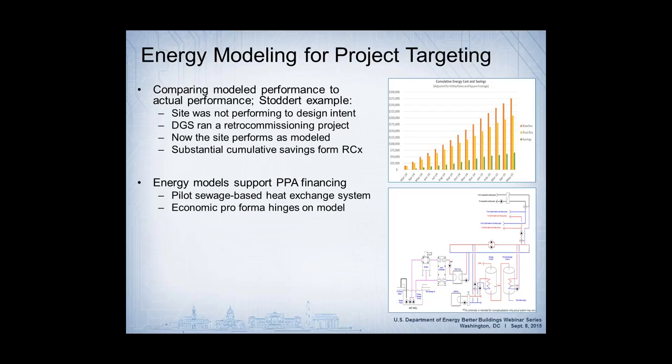In this particular project, we were looking at a school called Stoddard Elementary School. It's a green ribbon school, LEED gold building, about 65,000 square feet. We really just found out that it was not performing nearly as well as it should be. And so we ran what we call a retro-commissioning project, which in short is to basically find out if everything that's installed is actually functioning the way it's supposed to.